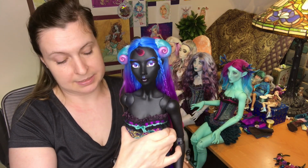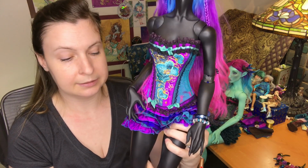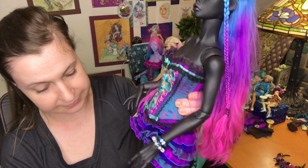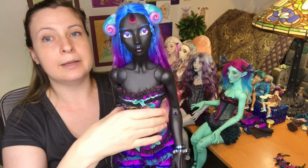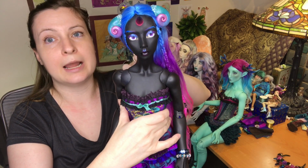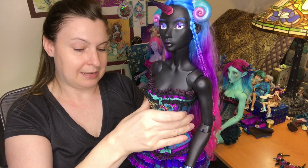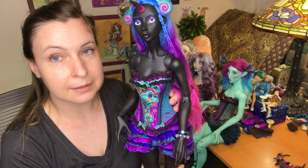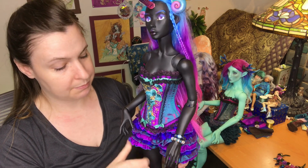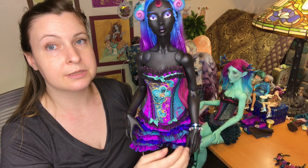This is my Obsidian Elf Ingenue, and she is a grail. She is a grail of grails, a doll that I never thought I would have. And I have her looking and wearing things that I am very, very happy with and have worked very, very hard on. I'm talking about her clothes. So this pair of ruffle shorts matches this corset.